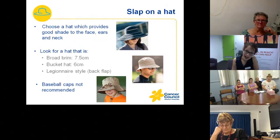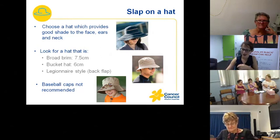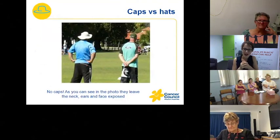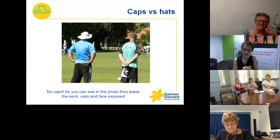Obviously, slap on a hat. When thinking about wearing a hat, the best hats are those that provide good protection for our face, ears and neck. Something that's got a broad brim or a bucket hat provides the best protection. We don't recommend that people use caps only, because they don't really provide any protection other than for your immediate face. You can see from this picture here, the guy who's wearing a cap, his neck and ears are completely exposed and they're already getting burnt. But someone who's wearing a broad-brimmed hat has that added protection, so they're more fully protected.